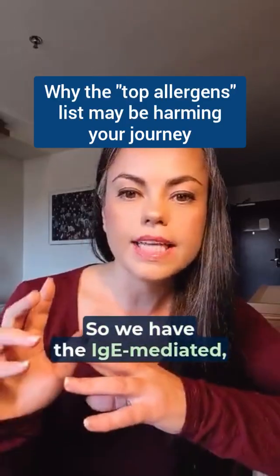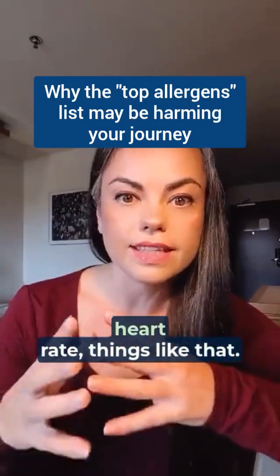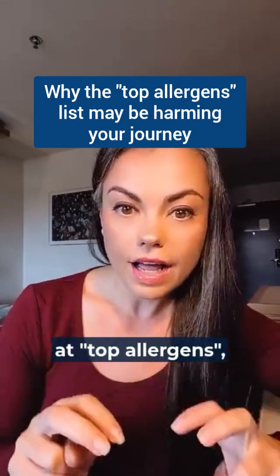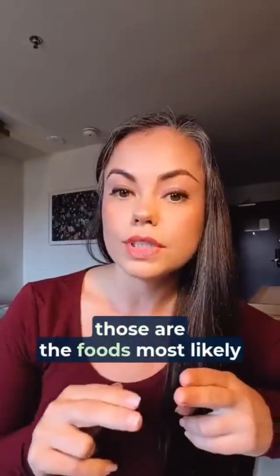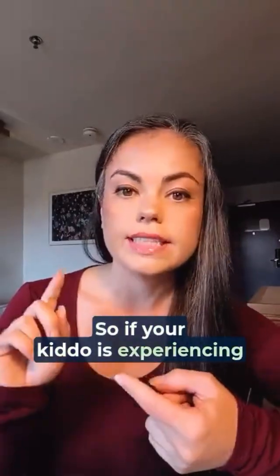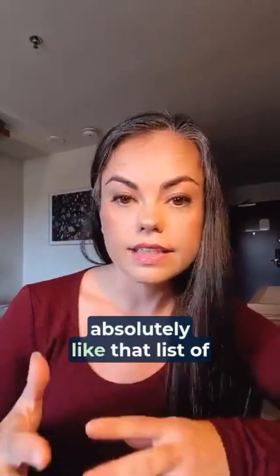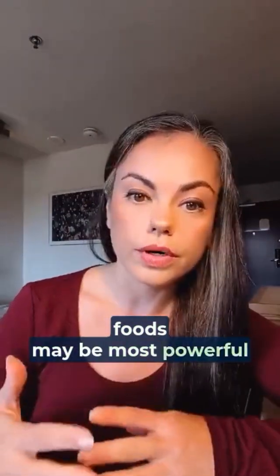So we have the IgE mediated, which is the hives, swelling, the anaphylactic shock, struggling to breathe, heart rate, things like that. When we look at top allergens, those are the foods most likely to elicit those IgE mediated allergic reactions. So if your kiddo is experiencing swelling and hives and anaphylactic shock, yes, absolutely, that list of foods may be most powerful for you.